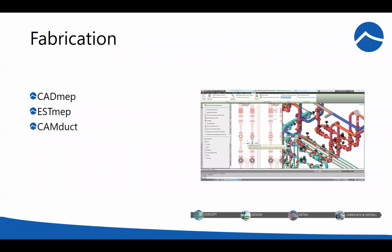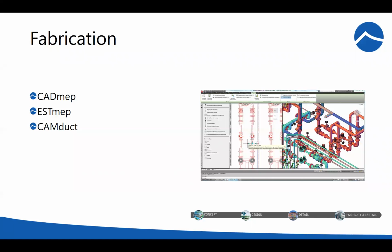Okay. Then we get into the fabrication side. So we designed it again, just like Advanced Steel, doing the shop drawings. We got CAD MEP, I'll just say estimating MEP, CAMduct. The ability to do the estimating for your MEP, be able to push out your ductwork shop drawings, but a lot of this can be done in Revit at this point. These are just still legacy tools, still being part of the AEC collection.